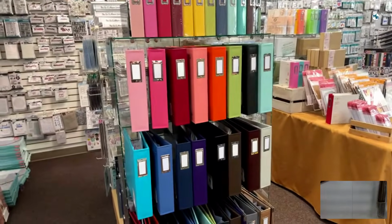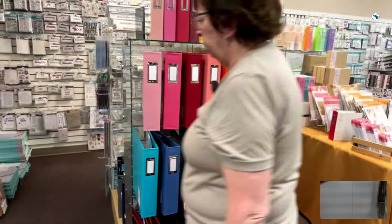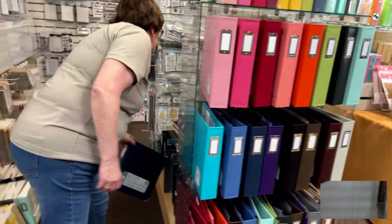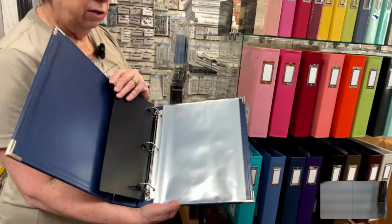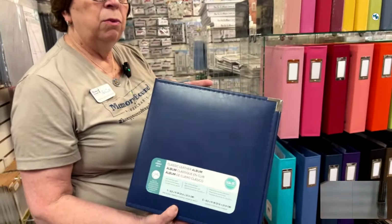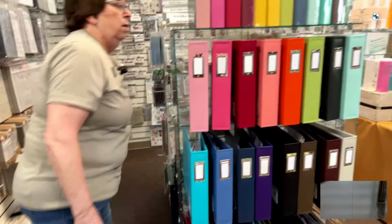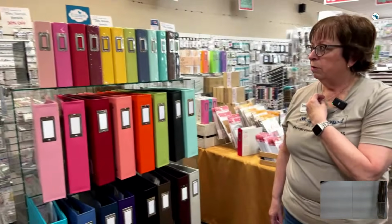We have several different colors in 8.5 by 11. They're more limited colors, but still quite a few. I think 8.5 by 11 has 4 or 5 colors, and I think we have all of those. This gives you an idea of the size. They're just a really nice quality. If you're going to the trouble of scrapbooking and saving your memories, you want to do it in a nice album. I know all of our staff uses them. Yeah, we have our scrapbookers definitely.